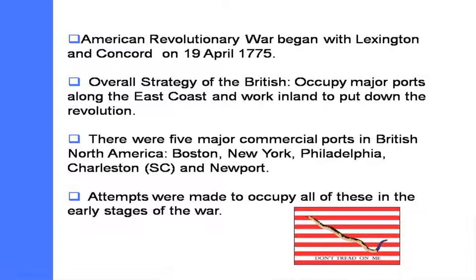The overall strategy of the British during this war is kind of an interesting parallel. They decided that they would occupy the major ports, the major locations along the coast. What's interesting about that is that the United States decided to do the same thing in Vietnam. We occupied the cities along the coast and then worked into the interior from there. And that's what the British were trying to do at this point as well.